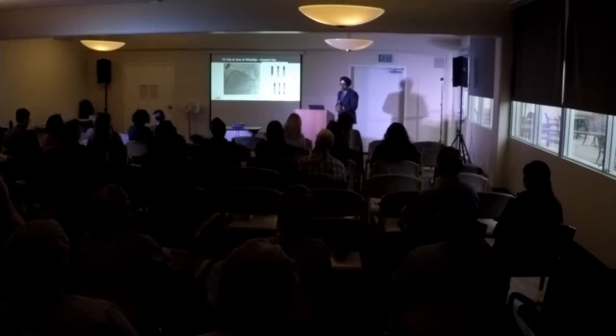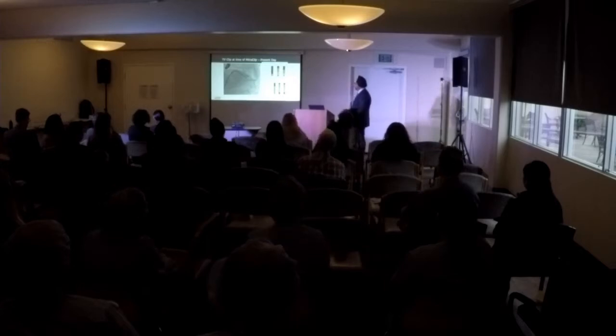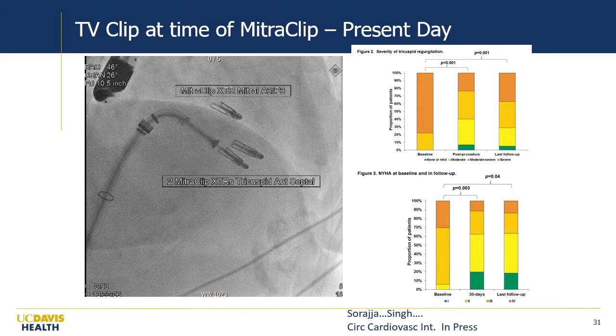Again, when we talk about the off-label approach for the tricuspid valve, what we would essentially do is this. This is the MitraClip guide catheter as it comes in on X-ray. We placed one clip in the mitral position. Again, we modified the delivery system to deliver 2 clips to the tricuspid valve position. This was a very early experience with treating tricuspid valve disease with the clip-based system.